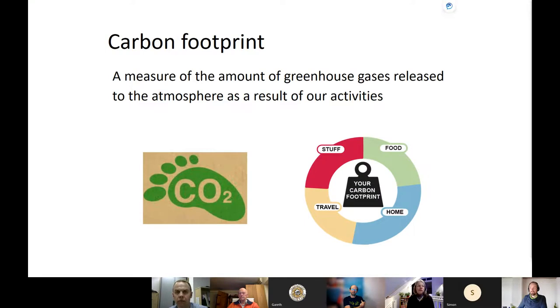And then on an individual level, we have our carbon footprint. A carbon footprint is a measure of the amount of greenhouse gases released into the atmosphere as a result of our activities. You can calculate the carbon footprint of anything: individuals, organisations, products, countries or whatever. I can forward Geeky Zero or the WWF carbon calculator if anyone wants to calculate theirs. The WWF one looks at four areas: travel, home, food and stuff.